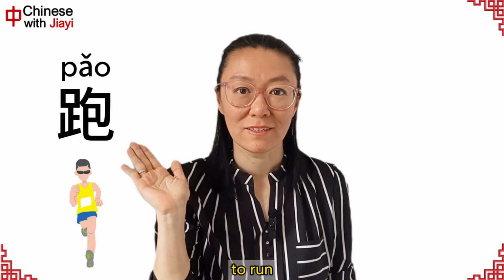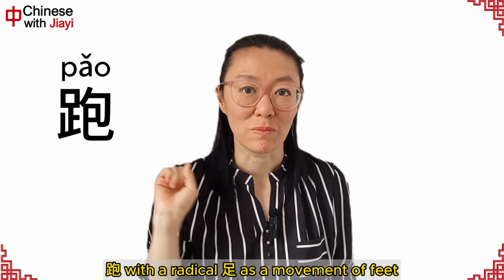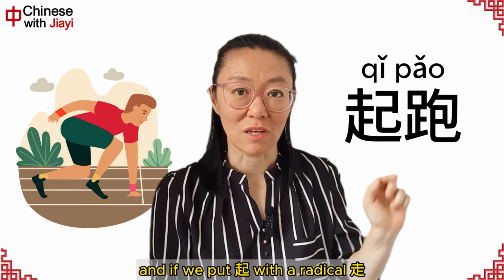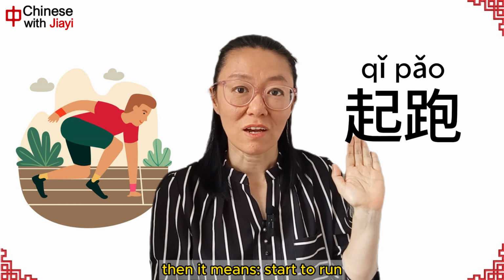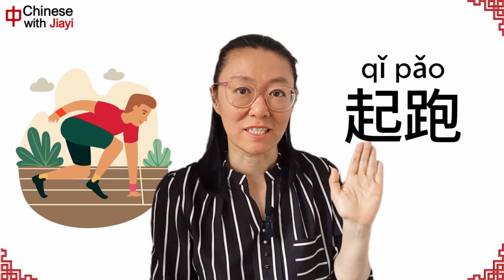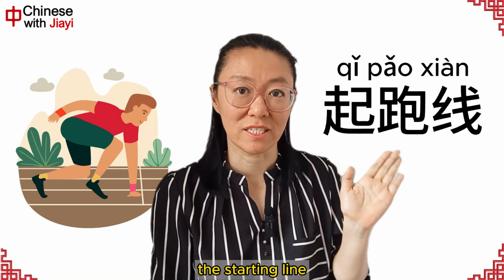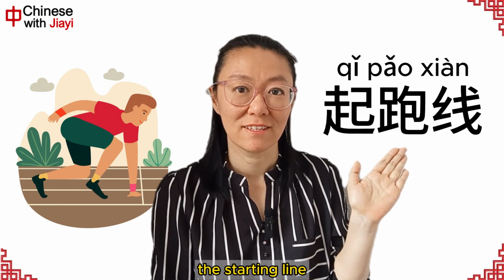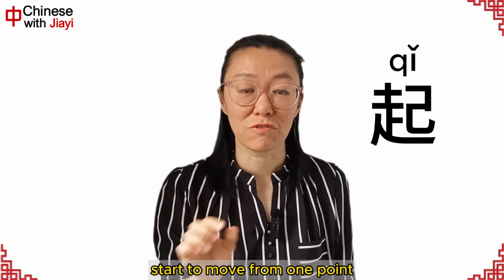跑, to run. 跑, with the radical of 足 as a movement from the feet. And if we put 起 with the radical of 走, then 起跑, that means start to run, the very moment one foot leaves the ground. 起跑. Accordingly, the starting line we say 起跑线. Therefore, 起 has the meaning of one object starting to move from one point.